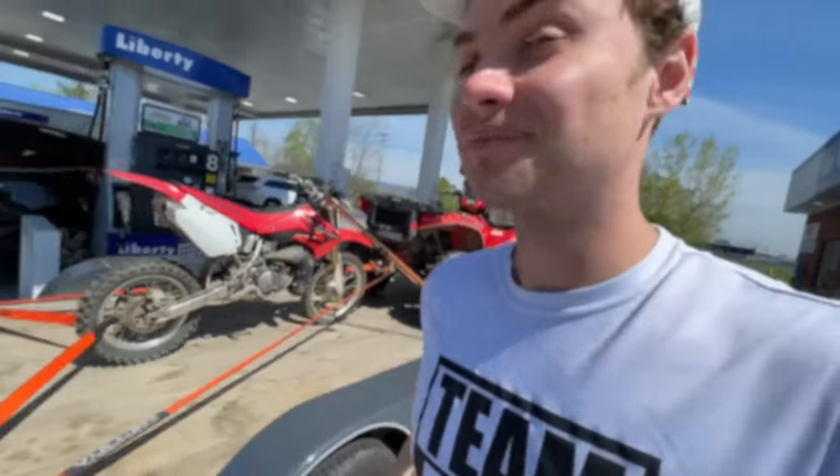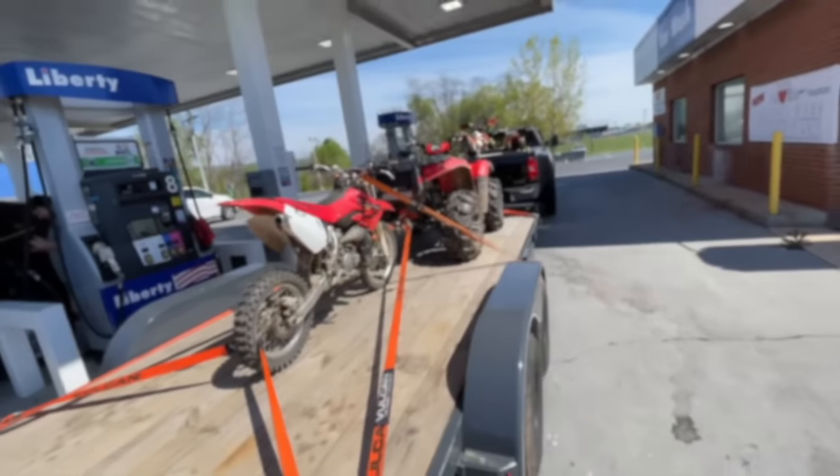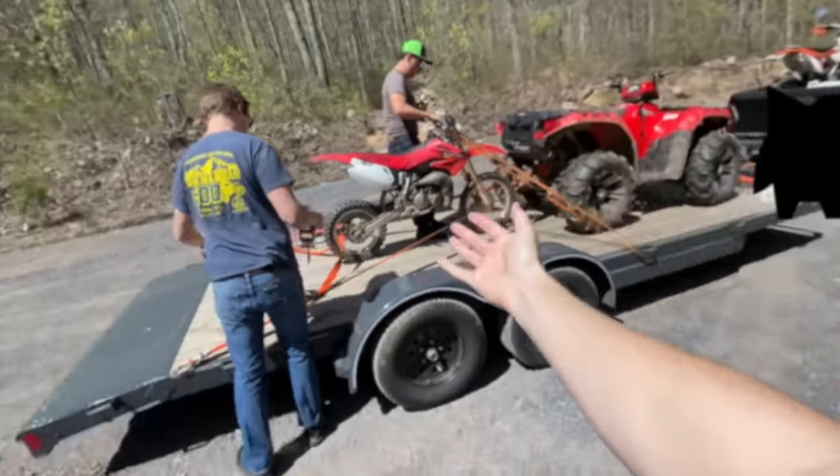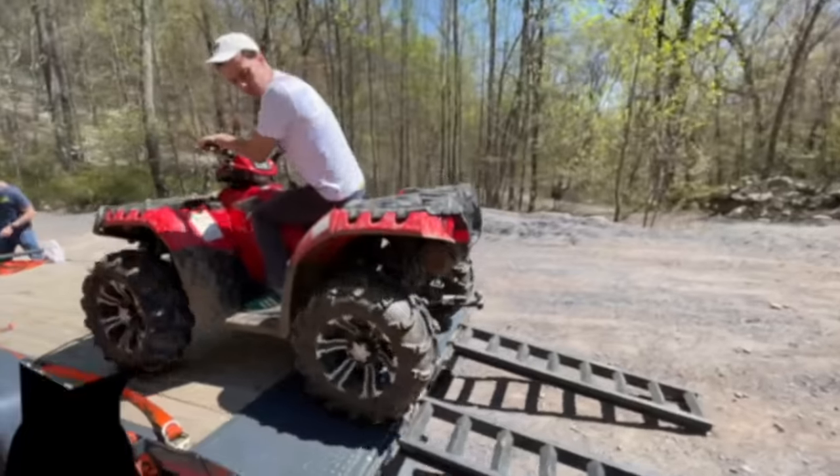Loading up. Making a pit stop. We are just about 5 minutes away from riding. I can't wait to be taking a little 80 out. It's gonna absolutely rip as long as it can stay in one piece. We finally made it. It's about an hour and a half drive. Now it's time to unload everything and then go ride.